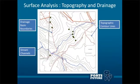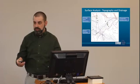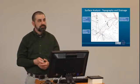So we begin to do some surface analysis to determine where the natural stream channels would lie, where the natural divides between each of those watersheds might lie, and to decide where the steeper slopes, the gentler slopes, north-facing, south-facing aspects might lie. This begins to give us a background for choosing where we might set our sample sites, because we do want to capture a diversity of the habitats that are on site. So we also want to choose a diversity of physical settings.